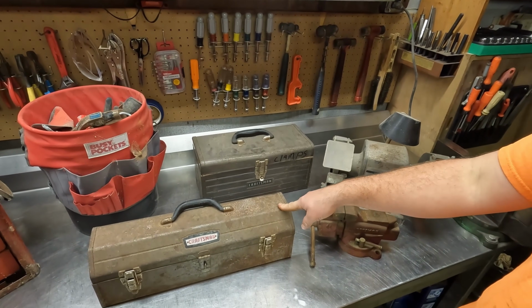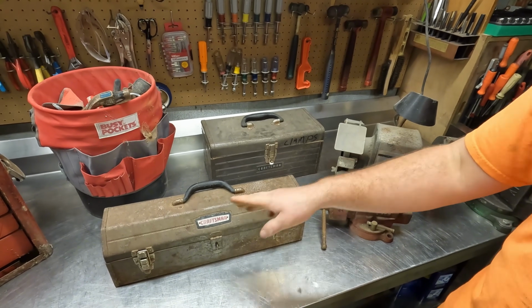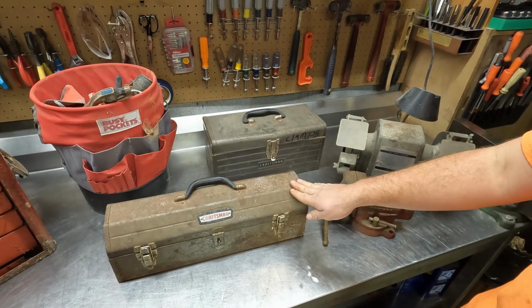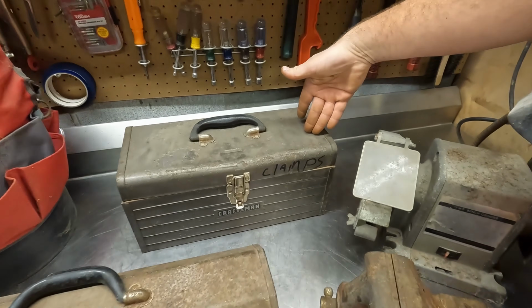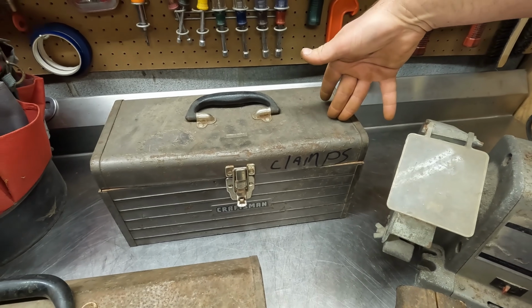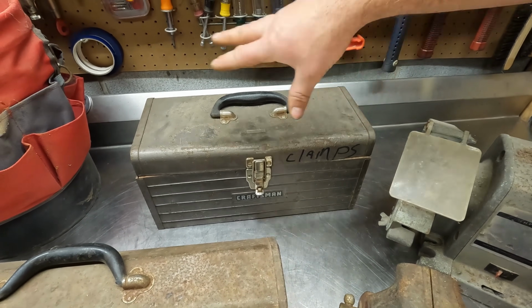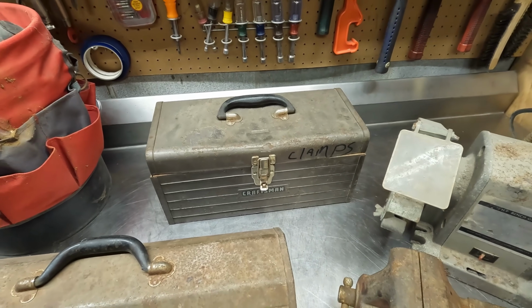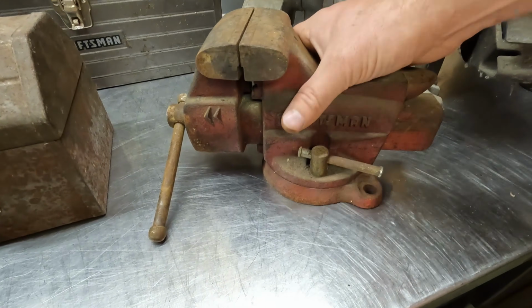We'll open it up in a second. I haven't even opened it up yet. He said it had stuff in it, but for $5, I was sold just for the box. Could just be junk. Who knows? He offered us $10 for this Craftsman box, and it's full of C-clamps. I again didn't even look at them. I just know it's very heavy, and it was open when we first saw it, so it is full. C-clamps, vise here, Craftsman vise.